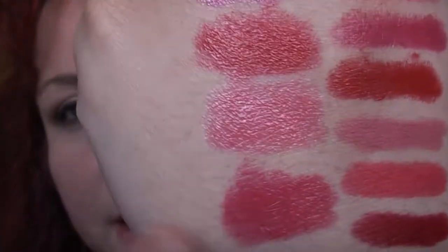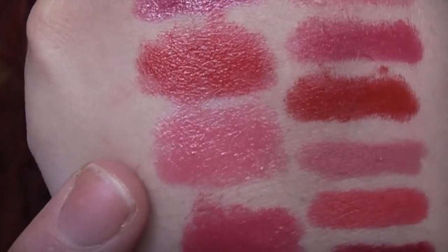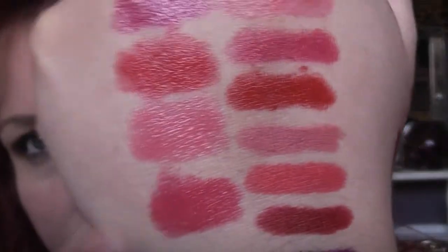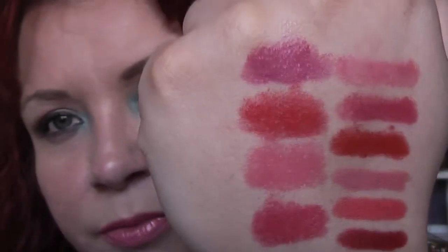So that one's really gorgeous. And then the last one is called Vivacious, or Vivacious, however you say it. This one is just a lovely pink, and that one's there. So you've got a purpley pink, a red, a softer bubblegum pink, and then sort of a fuchsia pink. It kind of reminds me of Raspberry Kiss. So that one and that one. Similar, just a bit lighter.